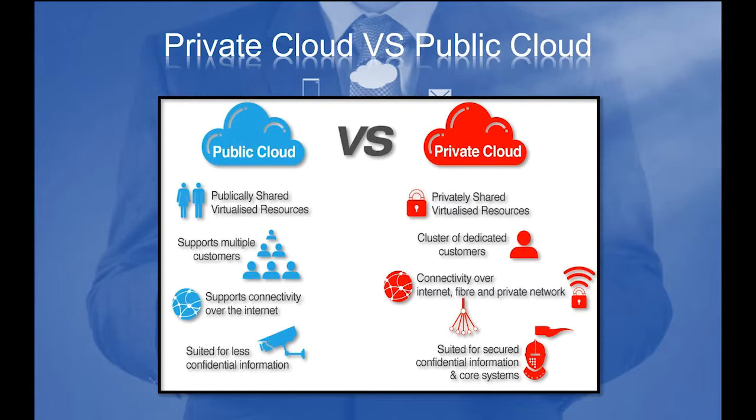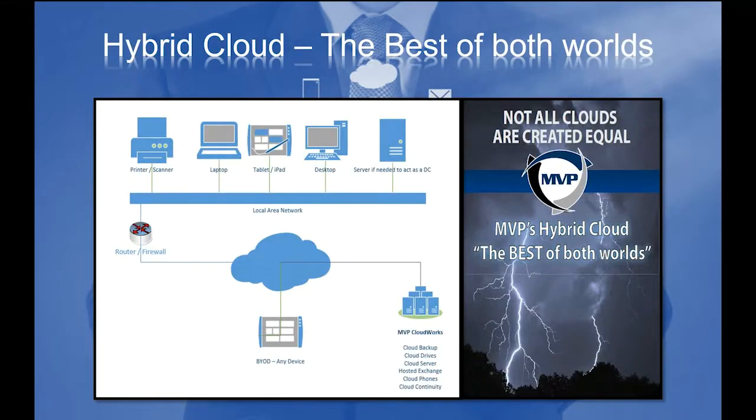You know, if you're in healthcare or financial, private cloud is a necessity because of what you have to adhere to. But there is something else called the hybrid cloud. It's the best of both worlds.